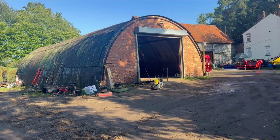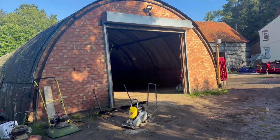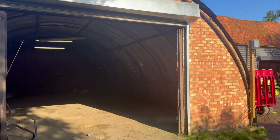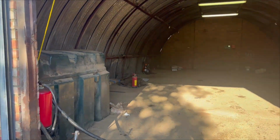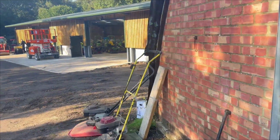I just wanted to talk to you about the Nissen huts. These were built in the 1940s to replace an old shed. They've done a good service to the club, but these things are now going to be demolished on Monday. The guys have been taking all the stuff out of the Nissen huts, ready for the deconstruction.